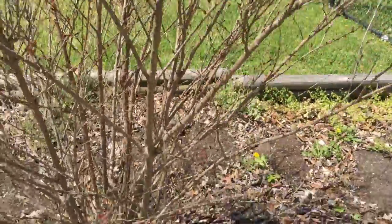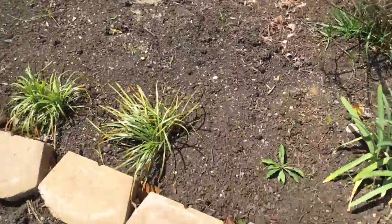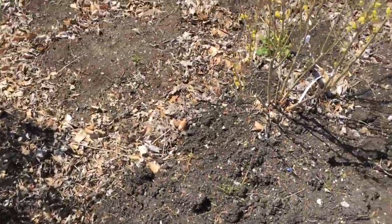Just a little bit. I may cut this back a little bit just to help it with the form, but I don't really like cutting crepe myrtles. I kind of like the wild form. These are Liriope, just little monkey grass type things.